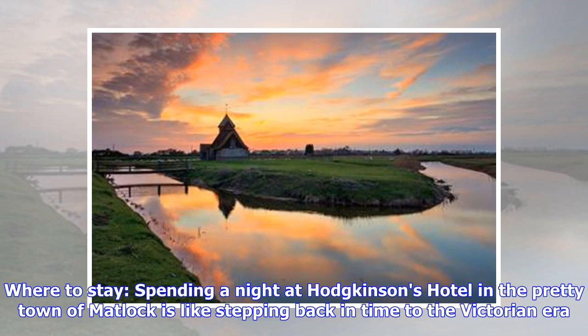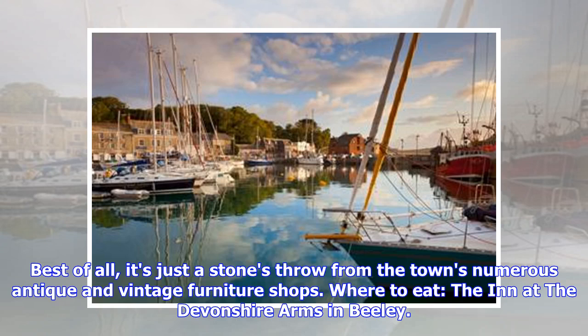Where to stay, spending a night at Hodgkinson's Hotel in the pretty town of Matlock is like stepping back in time to the Victorian era. Best of all, it's just a stone's throw from the town's numerous antique and vintage furniture shops. Where to eat, the Inn at the Devonshire Arms in Beeley.